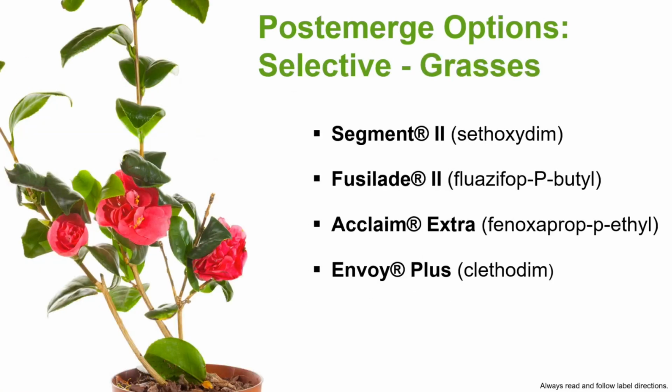Now, when you're looking to control weeds, grassy weeds in ornamentals, you've got a number of things that you can use. Look at the label closely. At BASF, we have Segment 2, which you can spray over many broadleaf ornamentals, and control grassy weed species like crabgrass or goosegrass or barnyard grass or foxtails, for example.